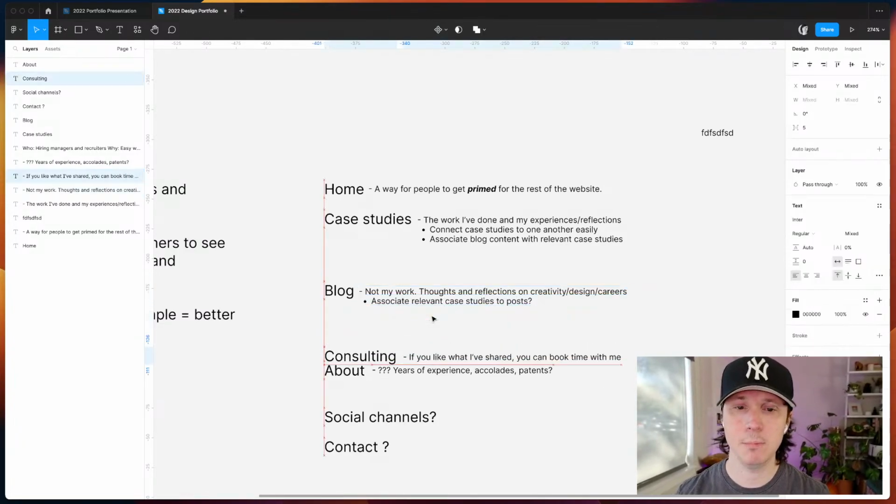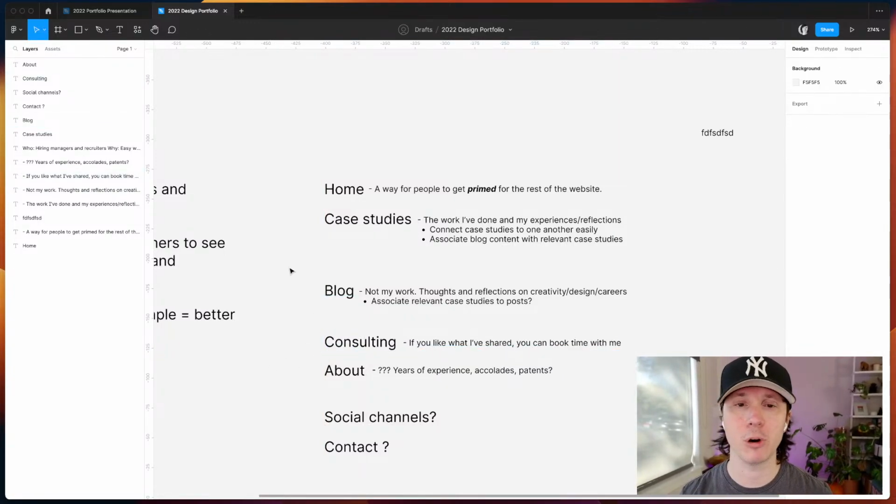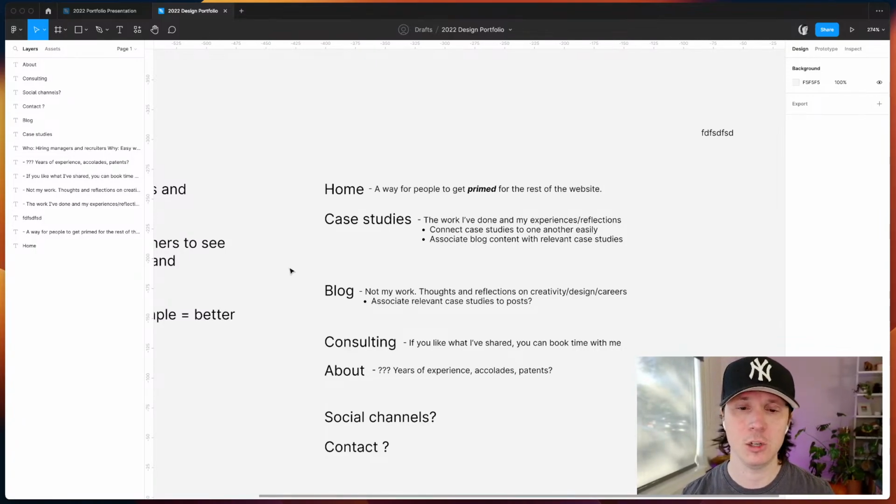So again, I've got this basic architecture, this structure in place. And what I'm trying to do is understand what I think the purpose of this individual page will be, and then also how might I connect each of these things together?